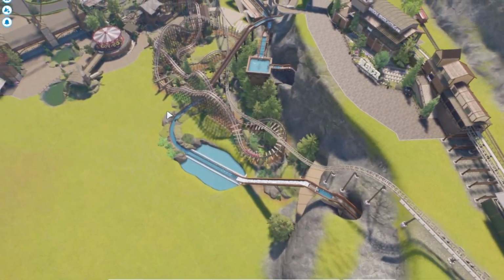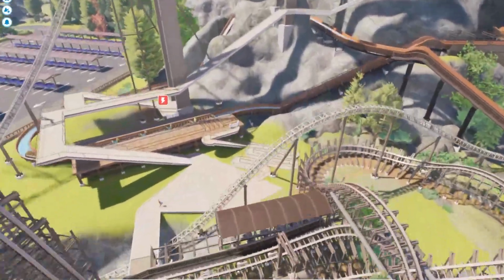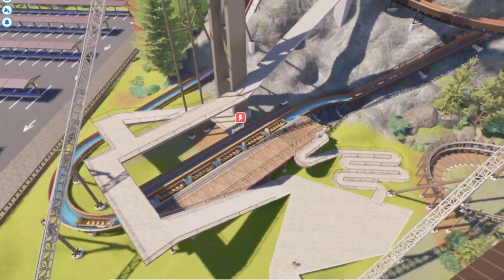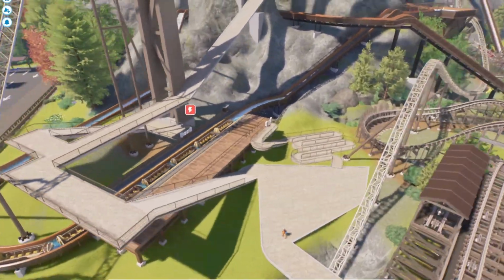But yeah, so I guess there's a brief look at all the progress we've gotten so far. I'm really happy with it. So let me go ahead and get back to work, and hopefully I can cut back to you when it's fully finished. See you guys in a bit.